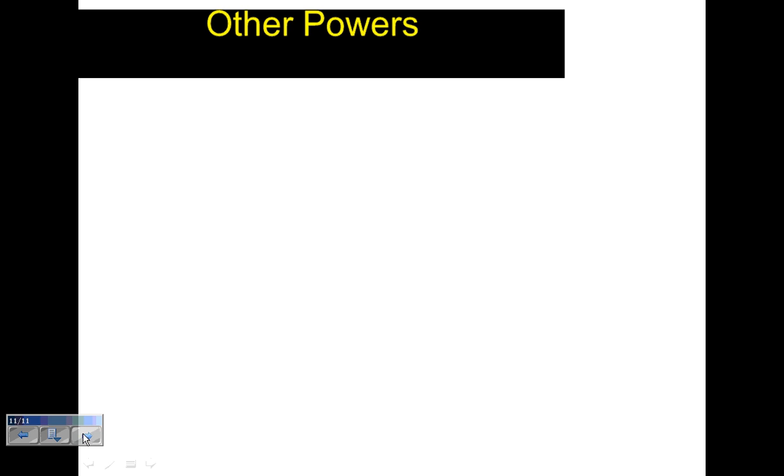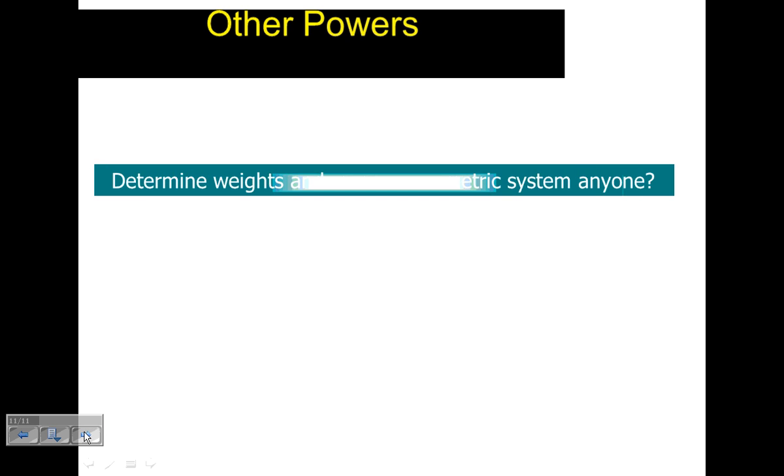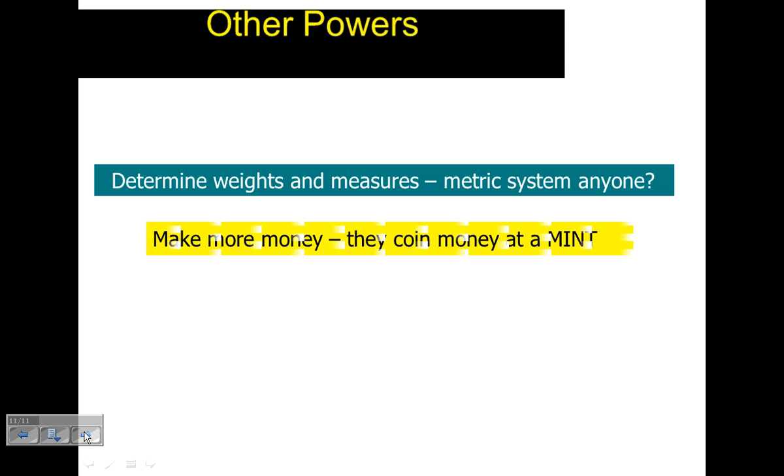Other powers, they can determine weights and measures. Way back in the olden days when I was a kid, back in the 1970s, we were told constantly we needed to learn the metric system because the whole world is changing. Math and science was all about the metrics. Centimeters, milliliters, meters, kilograms. It never really went through. But if it did, Congress would decide it.